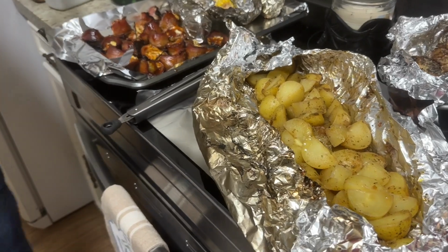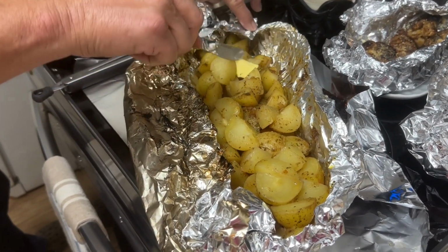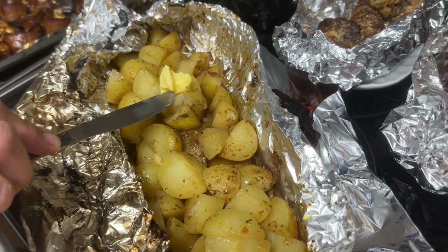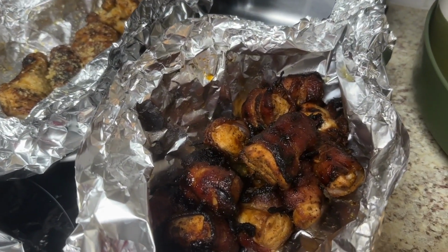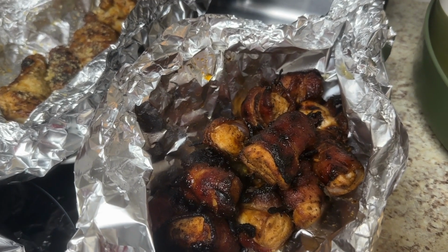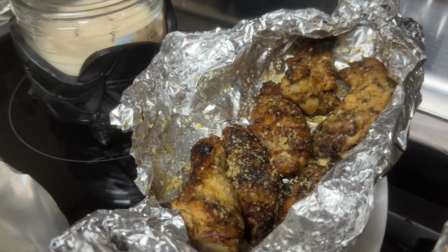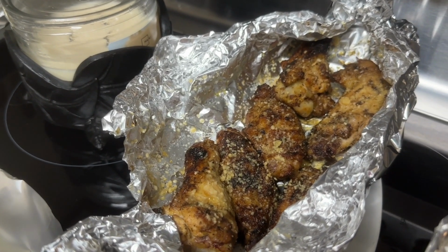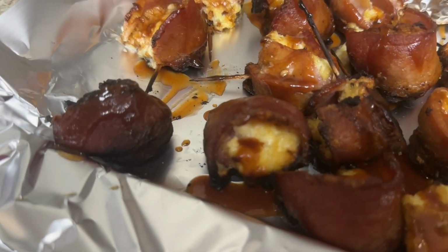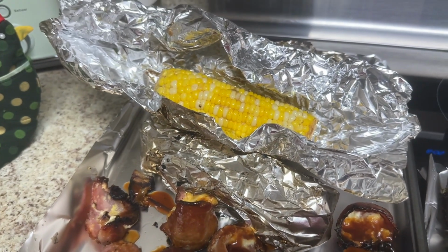Okay, our great meal for today and tomorrow is complete. Bud's putting a little bit of butter on our potatoes. So our potatoes are done. Our chicken bites, and I'm going to use the bites because the other word doesn't sit well on my tongue. We have our Parmesan garlic wings. We have those delicious sausage bites and corn on the cob.